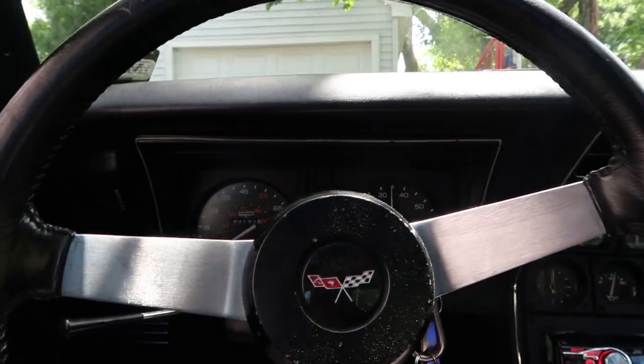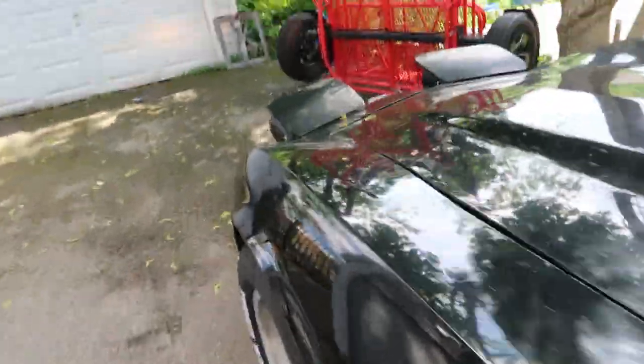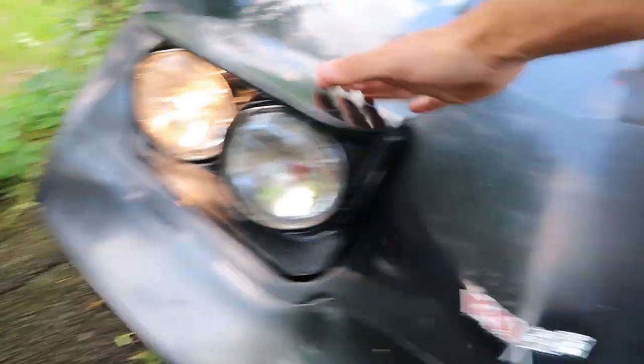You hear that rattling noise? Apparently that is the honeycomb inside the catalytic converter, and I need an entire new exhaust. Now the exhaust isn't what we're worried about right now. We're worried about the headlights because I don't like the way they look. I hate how they're stuck up like this. It just doesn't look good. It looks stupid. I want them to go down.